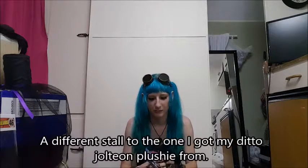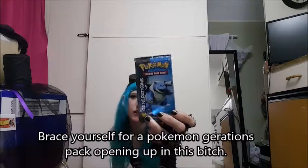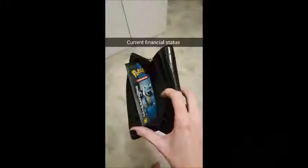Now, this is a 2015 one, new-ish. This is what I got from the stall that has stuff from the Pokemon Center. They also just sell, like, normal Pokemon cards in all different packs. And so I just got this as, you know, just the Generations pack. So what I'm going to do is, I guess I'm going to do a Pokemon card opening.